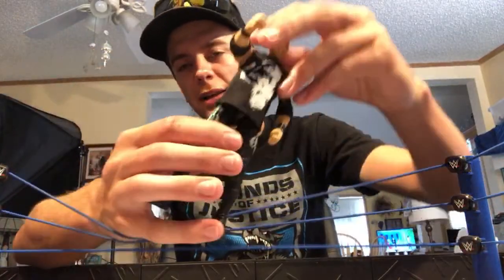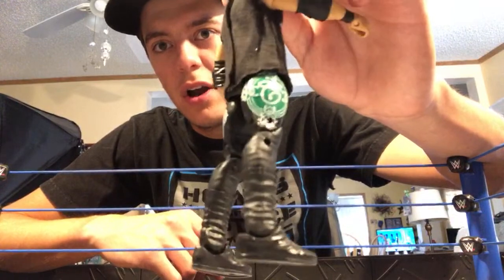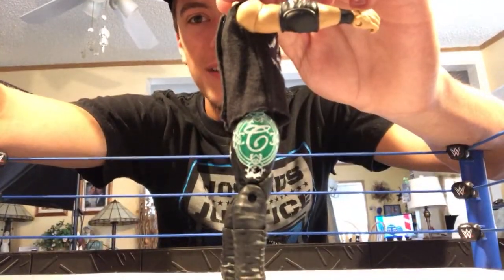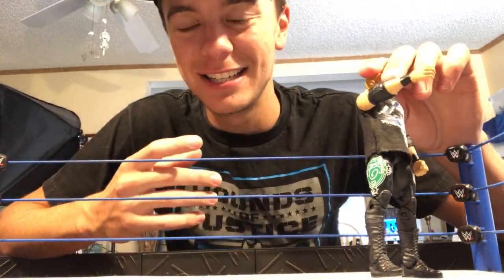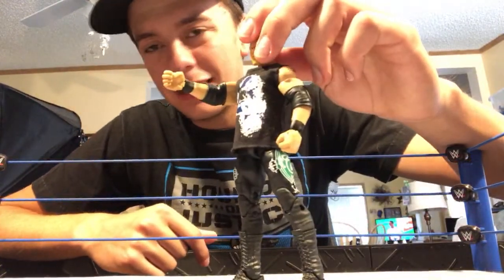It's a really nice figure. One thing I really like about it is the decal on the side, that green and white Christian logo. Just super epic. Haven't opened the Ziggler yet. Still haven't decided if I'm going to or not. Honestly, I would. I really want to see that figure on a package, especially that entrance jacket with the DZ logo on the back. That thing literally looks insane.